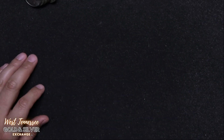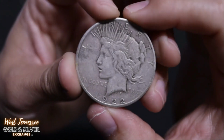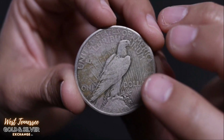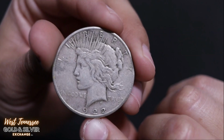And those are all the halves. We do have this random peace dollar in here. 1922 peace dollar. Not the high relief, even though it would be really cool if it was. But it is just a standard peace dollar right here.